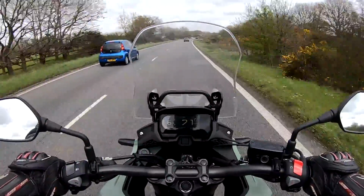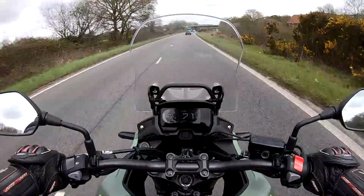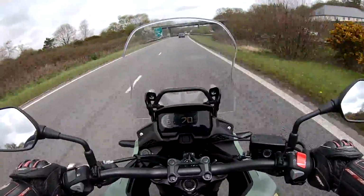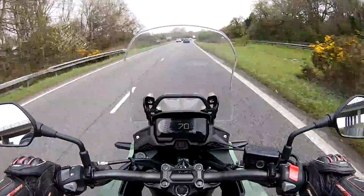Not much wind today, but the bike feels very, very stable and happy at this sort of speed. At 70 miles an hour we are running at 5,500 revs. So it's very, very relaxed at this speed.